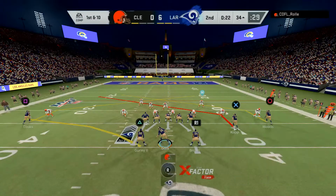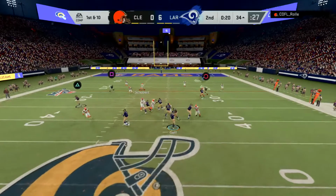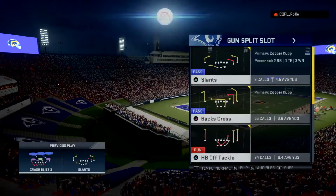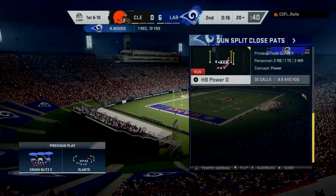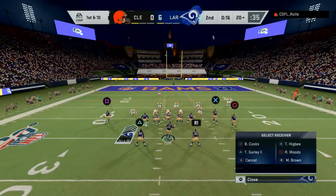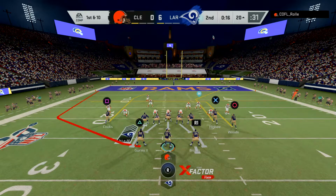Out of the gun. Gone. And the open receiver, it's Robert Woods. And they'll get this one down to about the 20-yard line. Now the Rams will signal for a timeout, their 2nd, as they stop it with 16 seconds to go in half number 1. Goff now, only 1 pass has hit the ground for him. 10 of 11 thus far. It's 1st and 10.